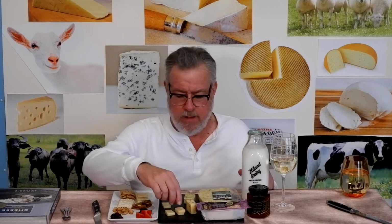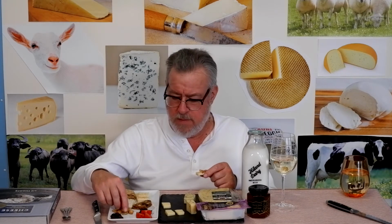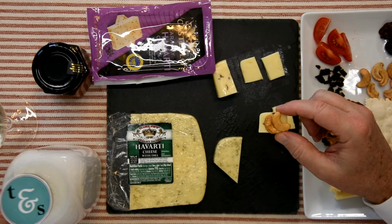So we try doing some sort of nutty thing. I think there's nutty aspects to the caraway seeds. Let's see if the cashews interact with that at all. So just cashews and the caraway Havarti. Yes, that's nice. Cashew flavors come through. Creaminess of the cheese is there. And I got a couple flashes of the caraway, but they didn't last long. And they didn't seem to interact with the cashew nuttiness. So nothing wrong with it, but it'd be something to explore.